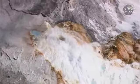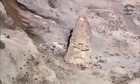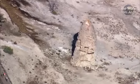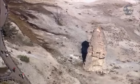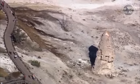Each of these formations exhibits individual character, such as the now extinct Liberty Cap, a 14-metre cone formed from hot water emanating from a single source.